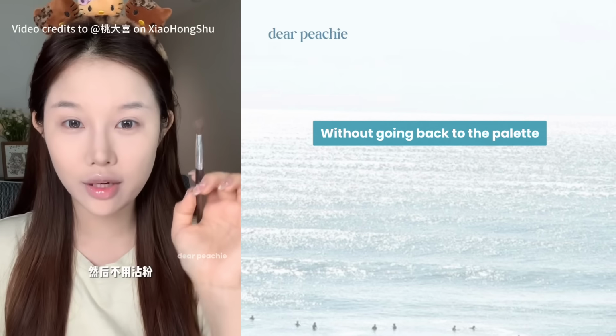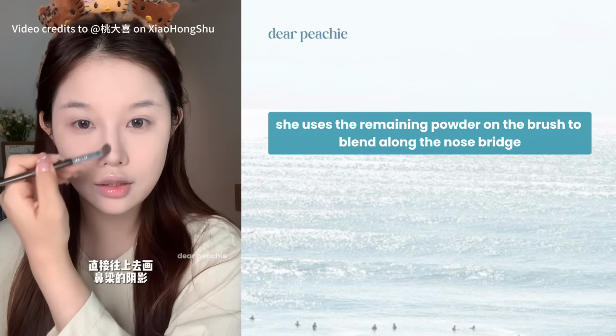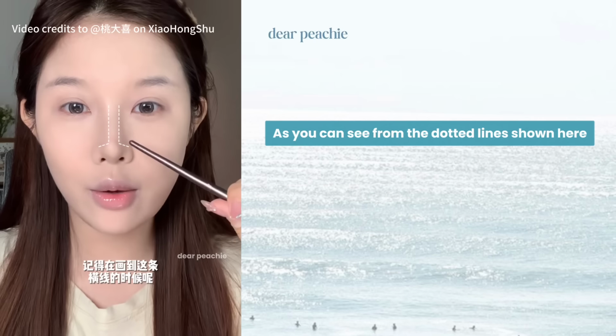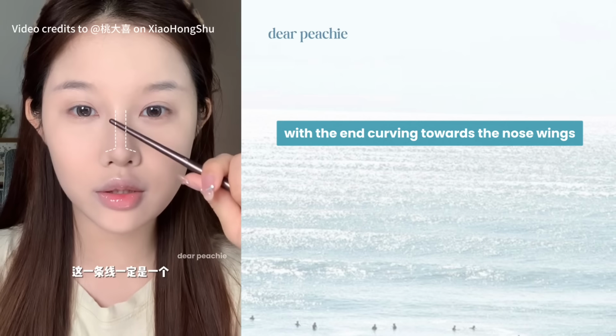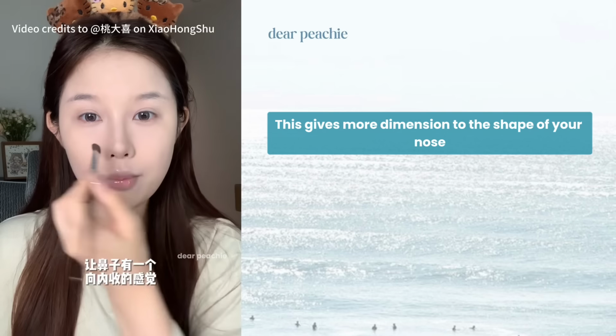Without going back to the palette, she uses the remaining powder on the brush to blend along the nose bridge. You can fill in the contour narrower to make your nose bridge look higher. As you can see from the dotted lines shown here, your nose bridge contour should form an L shape, with the end curving towards the nose wings. This gives more dimension to the shape of your nose.